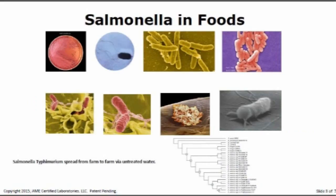Salmonella. Salmonella is primarily in poultry, but it can get anywhere, just like E. coli. And you see that pathogenic tree on the right-hand side. It is known as a contaminant under federal regulations. If it's in your food, there's a high likelihood you'll become very ill, vomiting and such. We'll cover that later in the show. Those scanning electron micrographs let you see your enemy up close and personal. Next slide.